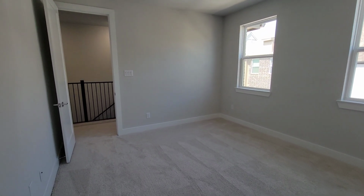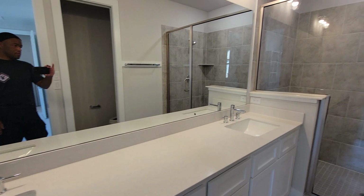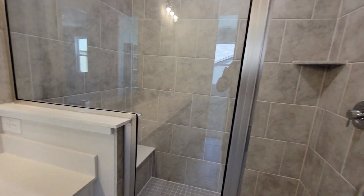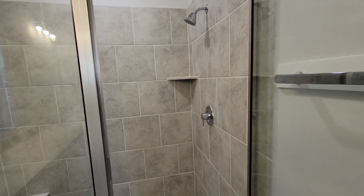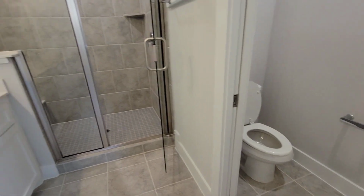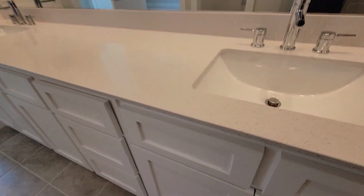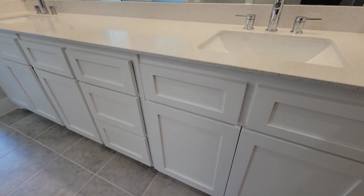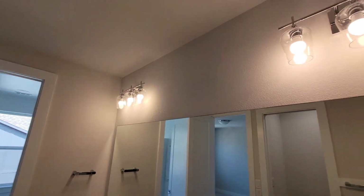That's it right there. First room once you come up the stairs. So once we come into the owner's restroom, the primary restroom, can I call it the primary? Or should I just say, this is the stand-up shower. It's nice. Nice shower. You got your toilet section over here, water room in here. Nice lighting at the top. So you got your his and her sink right here with the nice speckles in there. Nice white drawers and cabinets at the bottom. Nice big mirror. Nice light fixtures at the top.